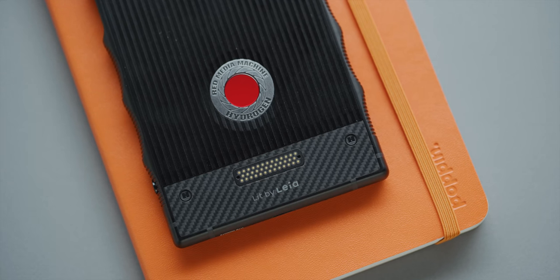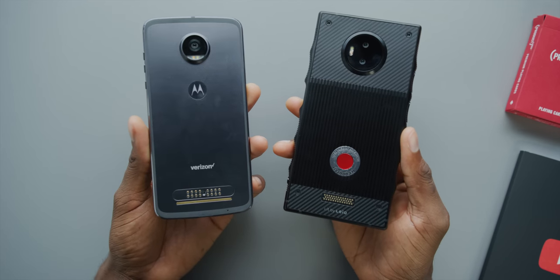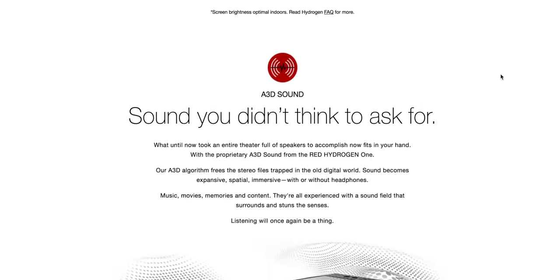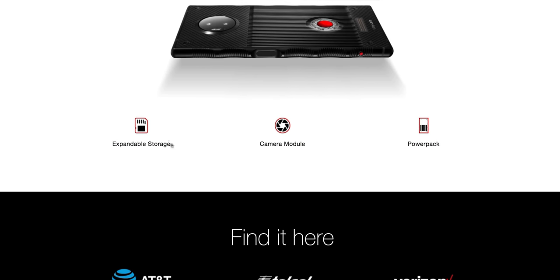These exposed pin arrays, similar to what we've seen on like Moto phones as they've experimented with modularity, are a sort of an unlockable key that hasn't been turned yet. At the bottom of Red's site, they have a whole section about modules, expandable storage, camera module, and power pack modules, all coming in 2019.